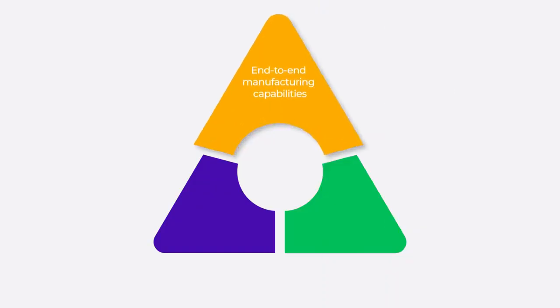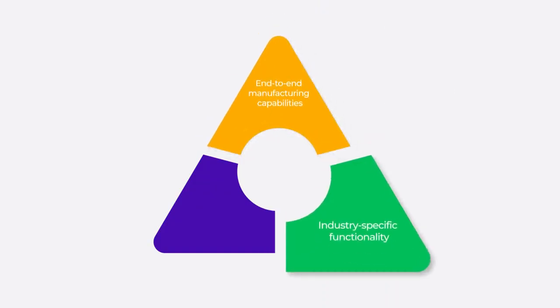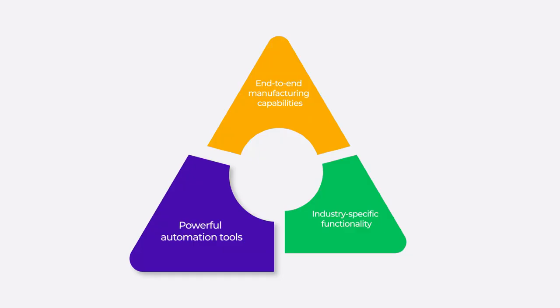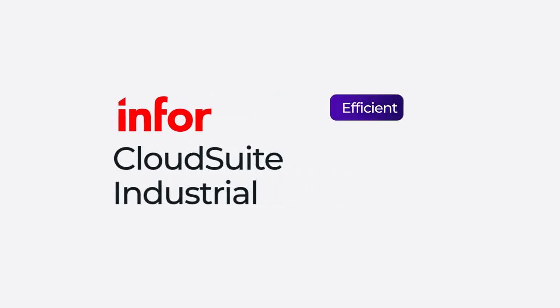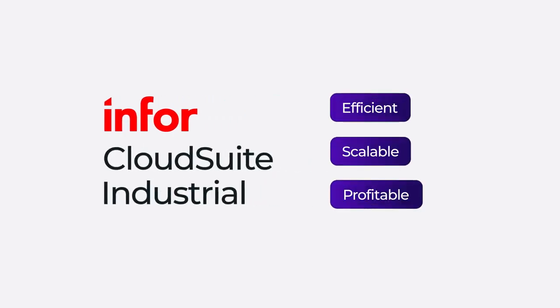With end-to-end manufacturing capabilities, industry-specific functionality, and powerful automation tools, CloudSuite Industrial is more than just an ERP. It's the backbone of efficient, scalable, and profitable manufacturing.